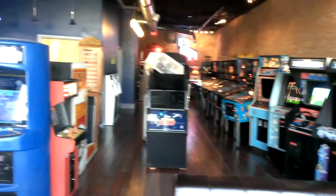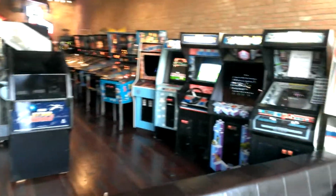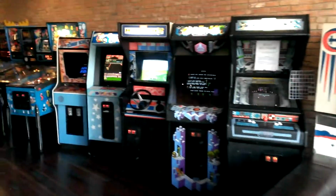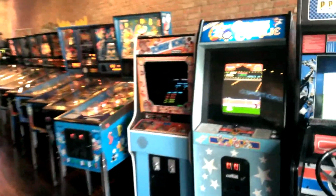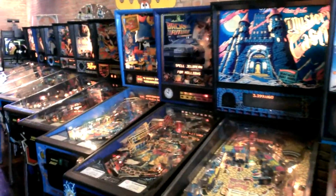But if you were here many years ago, well, we've only been open 5 years, but 4 or 5 years ago, we didn't have any pinballs, and it was all classic video games because that was my vision. But I've compromised and started bringing in pinballs. As you can see, we've got a fairly decent lineup here of newer pins, as well as a couple of nice old ones.